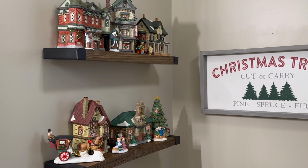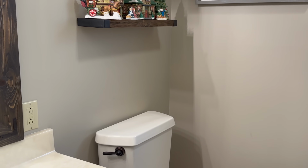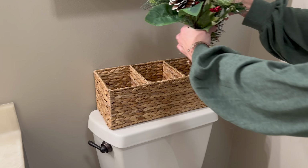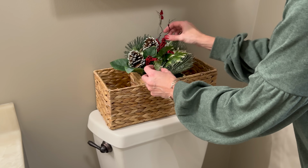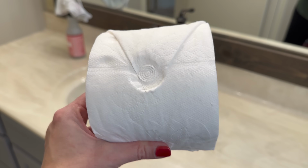My second idea for toilet tank styling, I'm grounding the area again by bringing in a tray or basket. This time, I'm using a basket that is from Walmart. To the center slot, I'm adding pieces of pine and berries from an old garland for a touch of Christmas greenery.